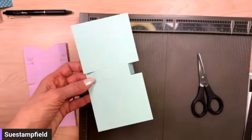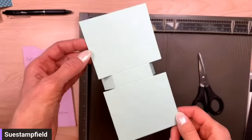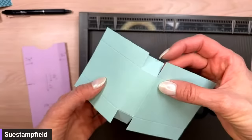Actually, I just had them wrong. I lost my mind. That's what I lost. So I've cut in these little tabs and stopped at that intersecting score line, okay? So we're making a box.